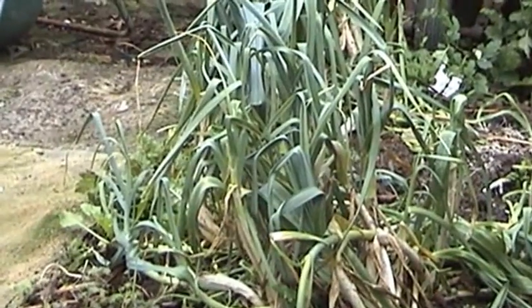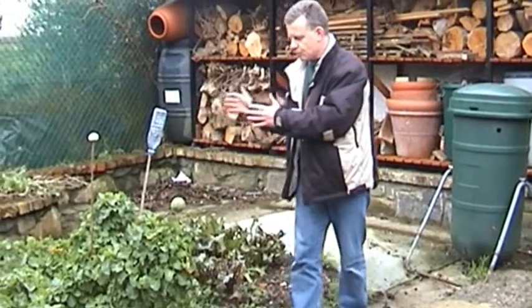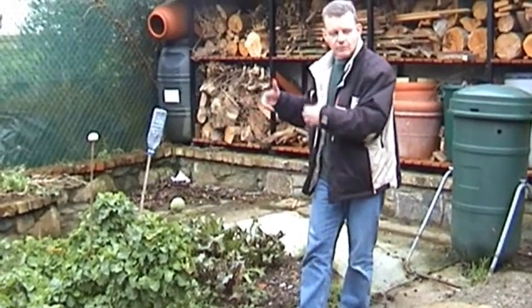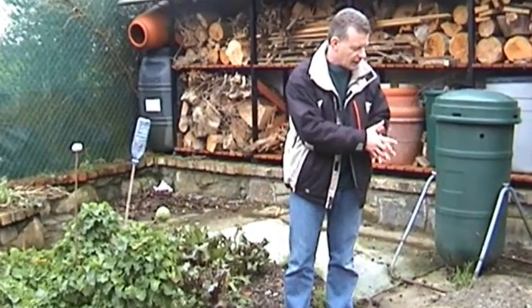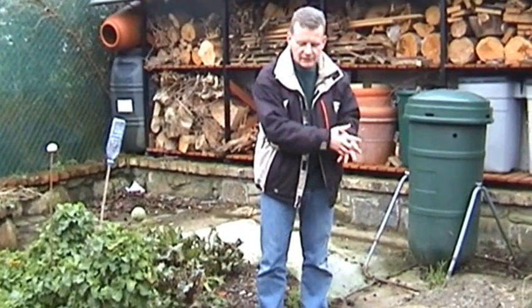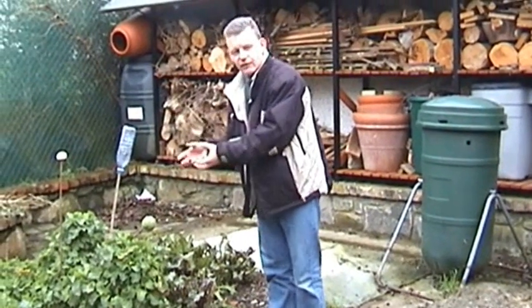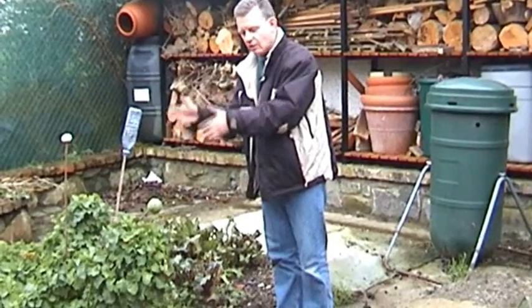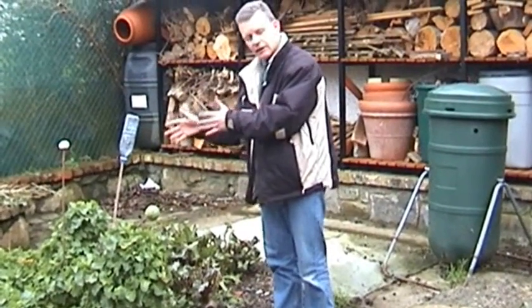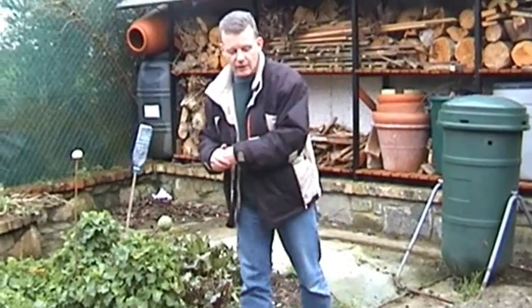And why do I do that? Well, it's very simple. Because each of these types of food needs different fertility, different ingredients in nutrition from the soil. So by rotating it, I'm not, if you like, starving the soil with that particular vegetable year after year after year. So it gets a chance to have a little rest. I add my compost in, and it grows better that way.